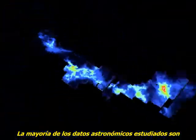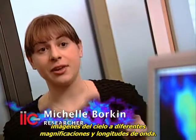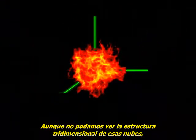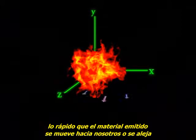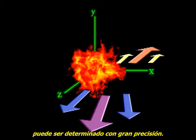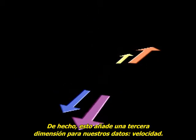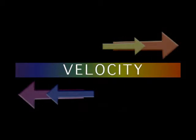Most astronomy data is 2D, pictures of the sky at different wavelengths and magnifications. Even though we can't see the actual 3D structure of the clouds, how fast bits of material in these clouds are moving toward us or away from us can be determined with great precision. In effect, this Doppler shift adds a third dimension to our data: velocity.